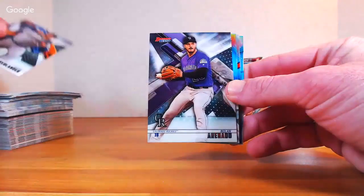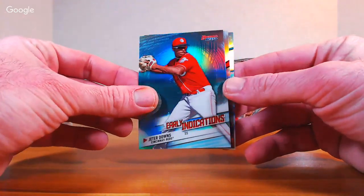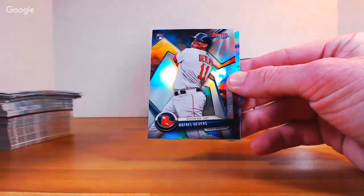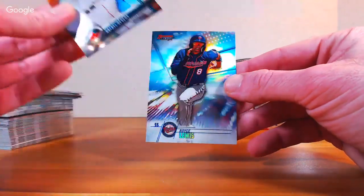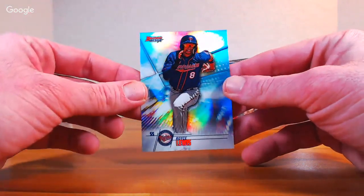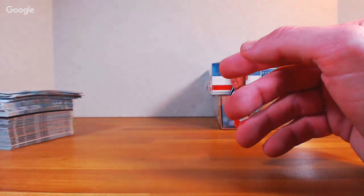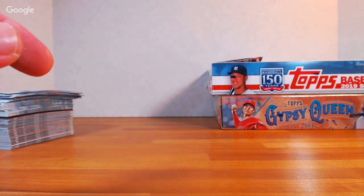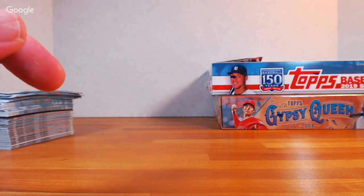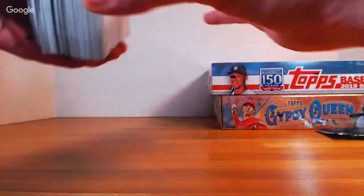Verlander. Arenado, Jeter Downs, early indications, Reds, neophyte sensations, Rafael Devers, rookie for the Red Sox, and Royce Lewis, refractor prospect for the Twins. So did I miss a numbered refractor in there, or maybe it gave us the Trout and the Atomic, or no, the Trout was in the first box. Maybe because we got the atomic auto, they didn't give us one. I don't know.